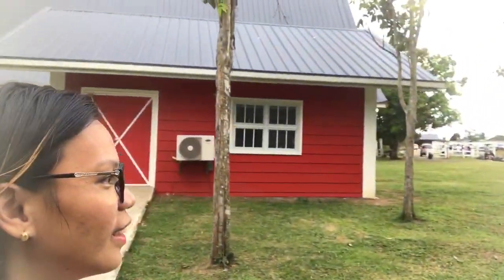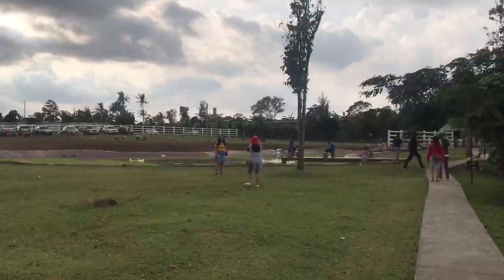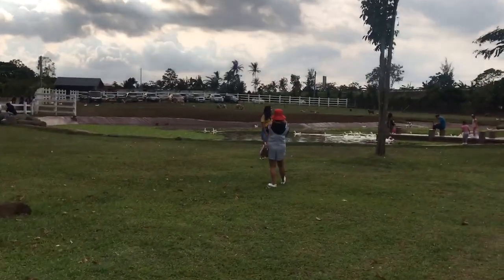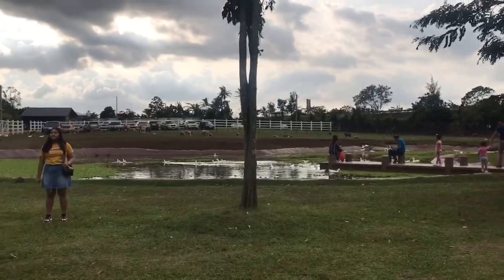They are there. Some sheep. Ducks. For a sheep. Hey. Sheep. Hey, let's go. We're gonna show you. Ayan. Lapit tayo. Ducks. Very, very expensive ducks.